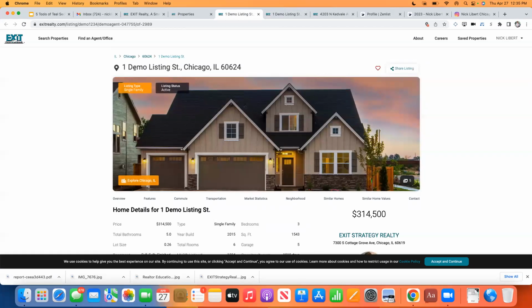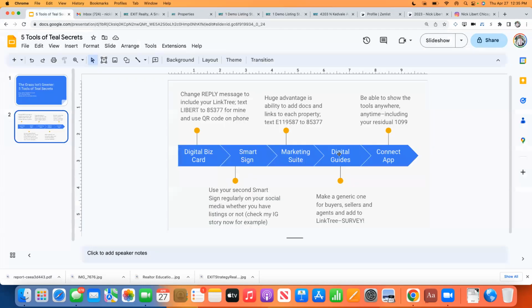By the way, guys, speaking of text codes, you can text list with exit to 85377, and they have a video of this as well. List with exit. I'll show you more about that in a moment. You guys are just helping me get through this, because guess what's next? The digital buyer and seller guides.